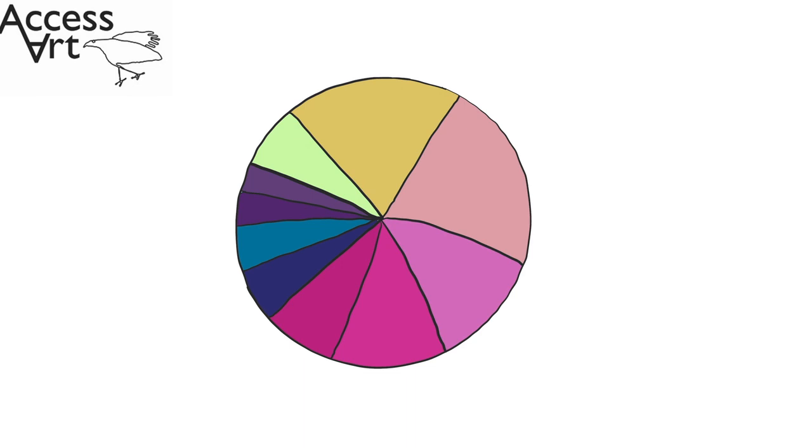So within the full AccessArt primary art curriculum, obviously we've got time to include all these different disciplines. Within the split curriculum, which we've created for the schools that work with DT half a term and art half a term, obviously you're going to cover less ground, but we've formatted it so that you can be sure that you are at least covering some painting and printmaking and some making throughout the whole curriculum.